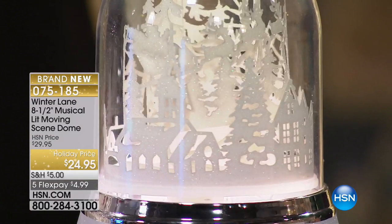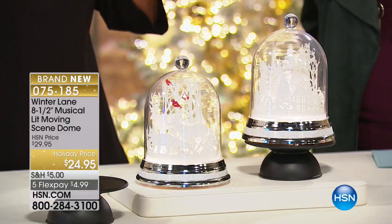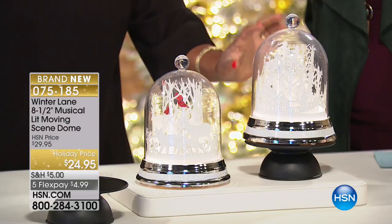Now the lights, you know, they're very, very bright. If we can soften them just a little bit, I think you'll be able to see a little bit more of the detail.